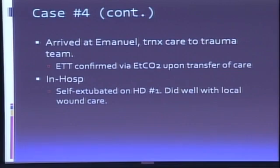In the hospital, little rascal self-extubated himself, but did well with local wound care at that point. At that point, his swelling had gone down, things had improved.